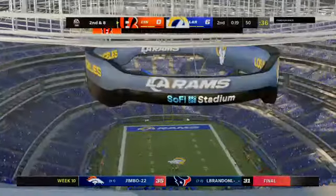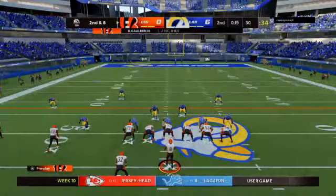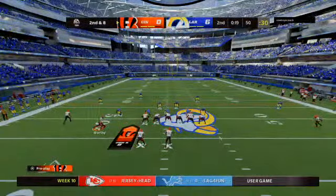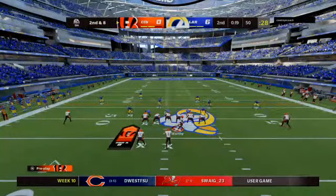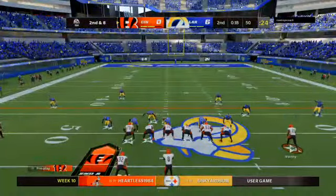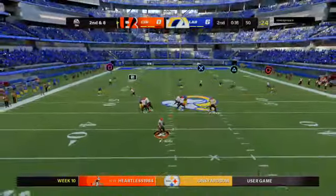This position just continues to evolve. They become just as critical to the passing attack as a lot of receivers, tight ends, because their ability to make people miss in the open field can really generate big plays for an offense. Here's 2nd and 8.